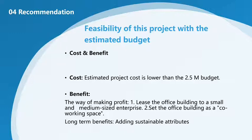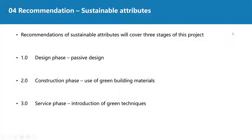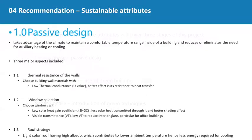Although the development of sustainable attributes will increase the total project cost and even make the total project cost more than $2.5 million, the sustainable attributes will make the building more energy efficient, thereby reducing the building's operation costs and increasing the net profits in the long term. Some recommendations in regard to sustainable attributes for this office building project are provided according to the request by Accord Group, covering design phase, construction phase, and service phase.